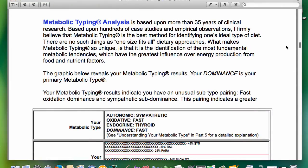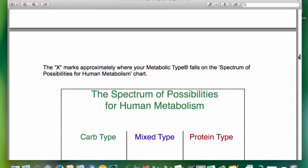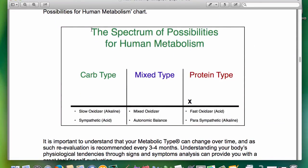And then the second part, of course, is the summary of the metabolic typing test, which again we see this page 3 results indicating fast oxidation dominance. We'll even create this nice little easy to follow spectrum of possibilities for human metabolism to understand what protein type metabolism actually means, why it's important, what it looks like.